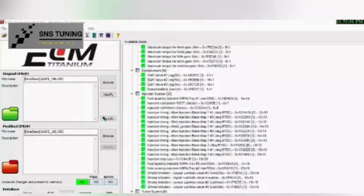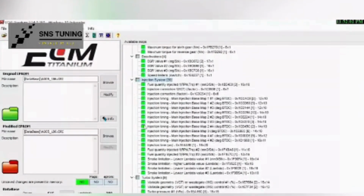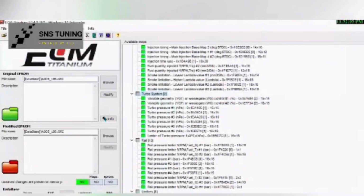After testing the car with the new modified file, it's time to test drive the car on flat road and hilly road to see if all the parameters are normal.